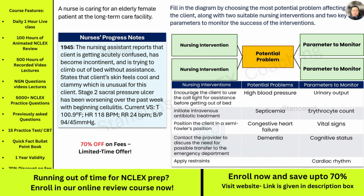So I want you to read and thoroughly scan through each option. Make sure that you're not going to neglect any potential leads to finding that correct answer. So, what do you think would be the potential problem here? Well, the answer to that is septicemia.